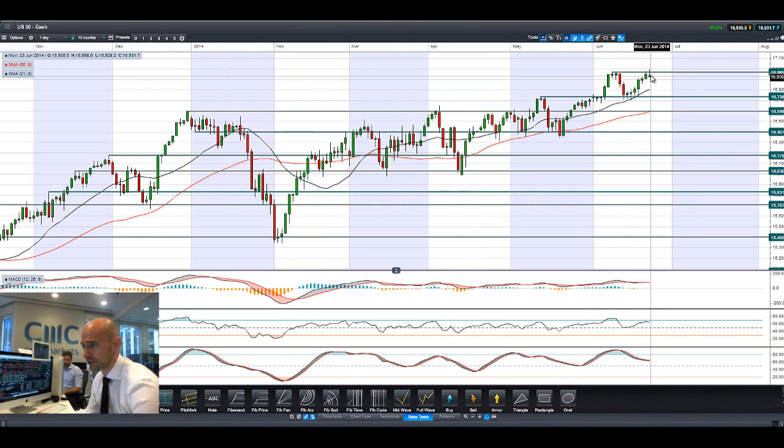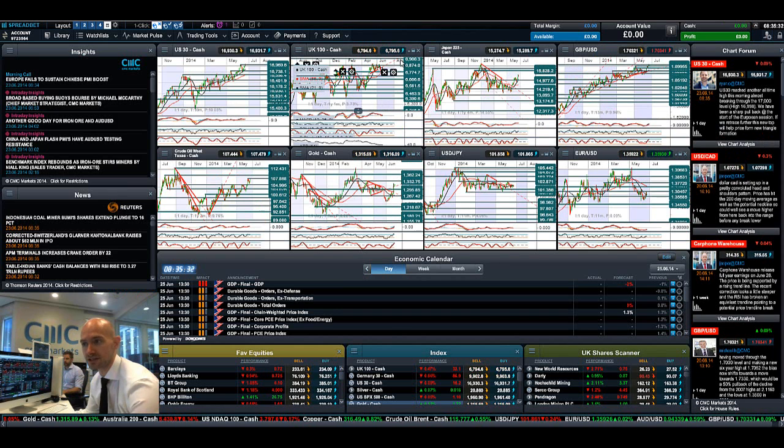US 30 is slowly turning down this morning as it fails to break through potential resistance at 16,969 for the second time. Most of the global markets are selling off slightly this morning as well. Obviously, having reached fresh all-time highs, it is not surprising. There's a little bit of profit-taking and obviously lots of concern over Iraq and Ukraine as ever. So this would be a doji formation if it closes at this point today, though we have just started the session. But 16,969 is the level to watch on the US 30.